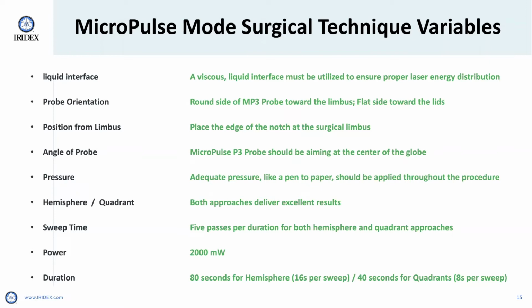Pressure, like pen to paper, we need to apply some pressure to get adequate coupling to ensure that all the energy desired is being delivered to the tissue that you want it to.